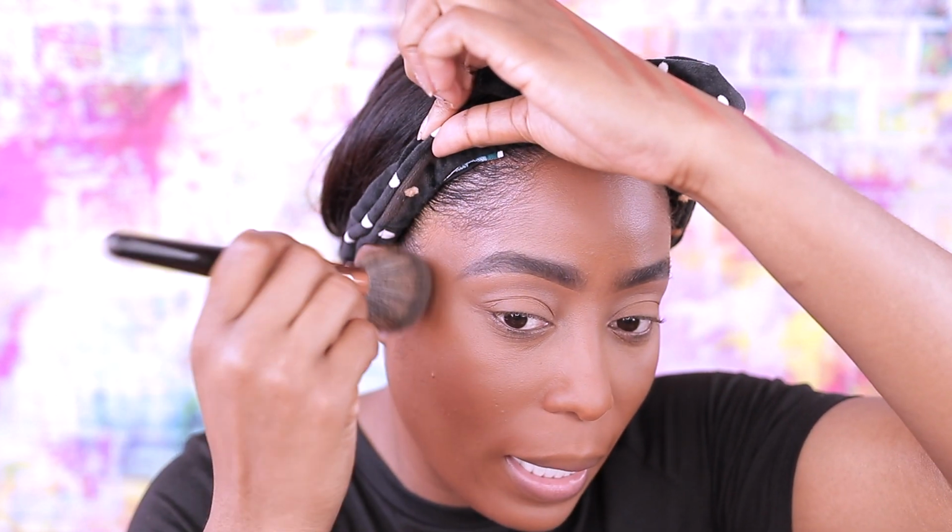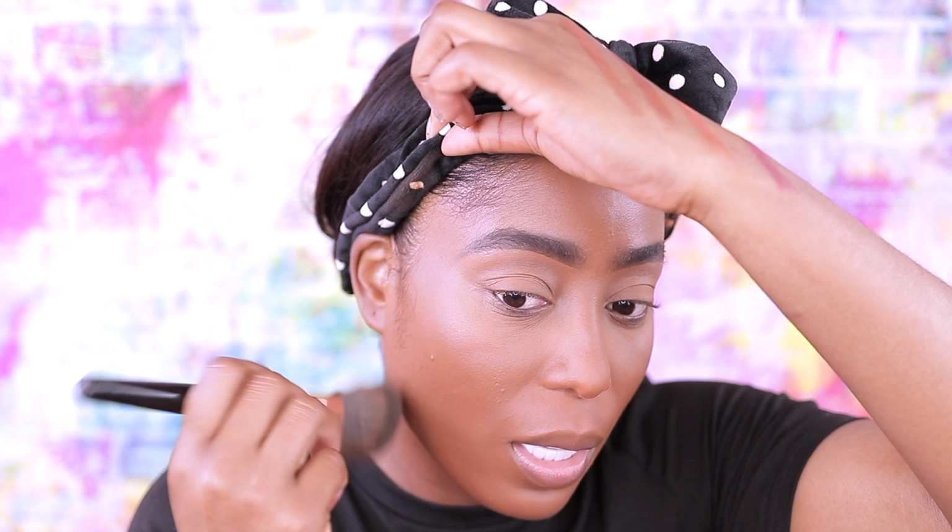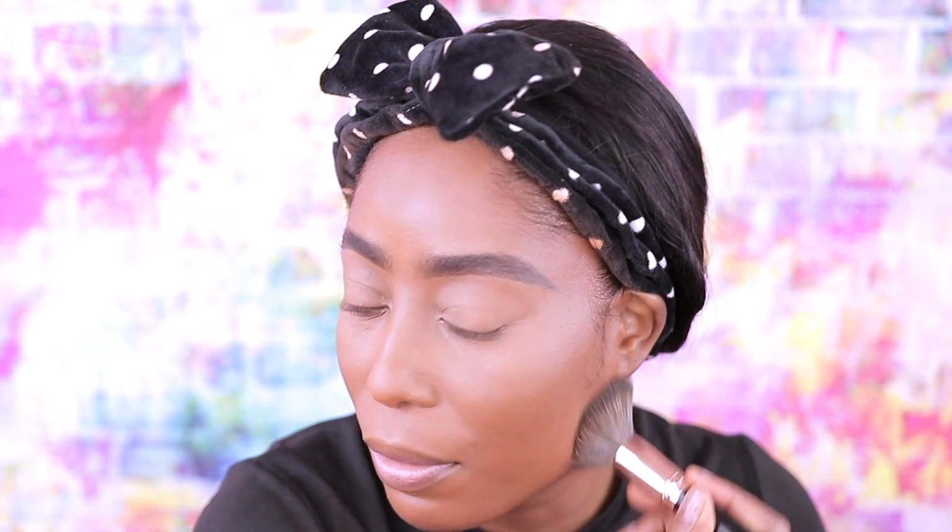So this is how it looks with everything blended. I probably would have to go back again and blend certain areas, but I will do that after. But you see how everything looks. It looks really nice. The powder matched so well with the product.